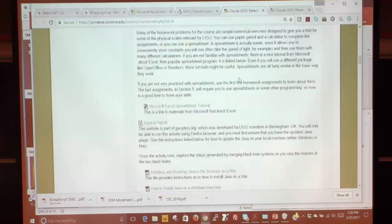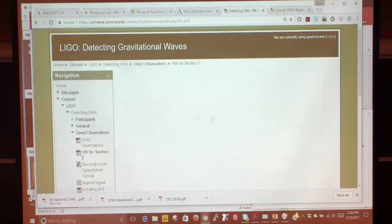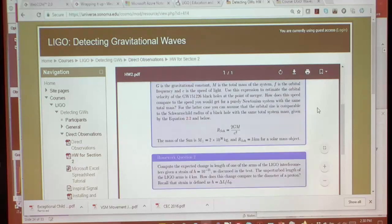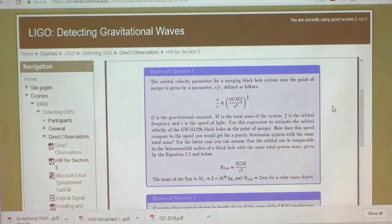Could you show one homework problem just out of curiosity? Oh, okay. Here's the homework. So there's a homework problem. If you can see most of it anyway. I don't think it's all going to fit. There it is. So there's a homework problem. Some of them are just things that you can plug in, like this one. Other ones are computational. And then other ones are even more different.